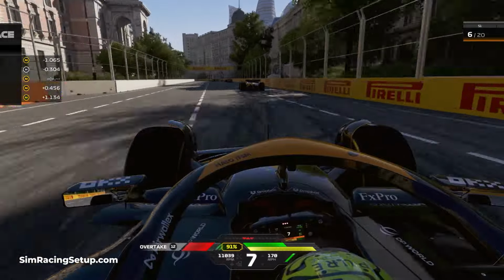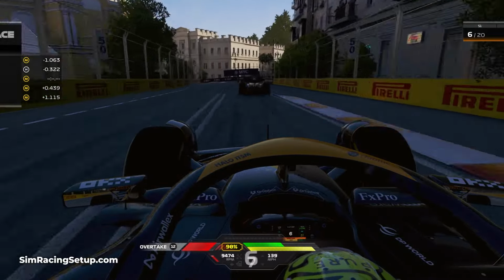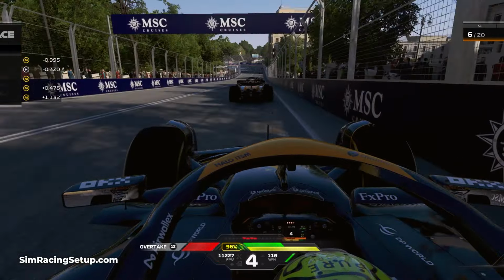In this continuation of our F1 track guide series, I'm going to run you through an entire lap around Baku. I'll look at the optimal braking points and the fastest racing line through each corner.